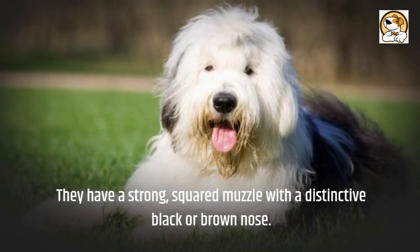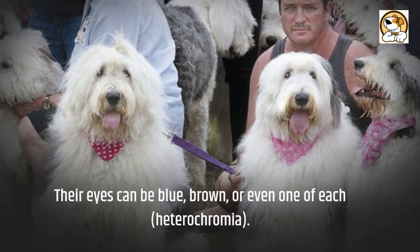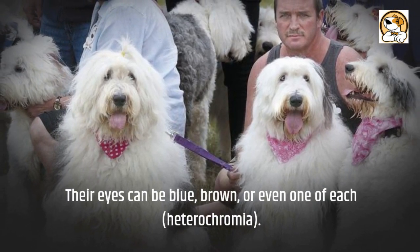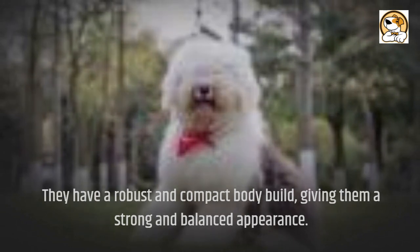They have a strong, squared muzzle with a distinctive black or brown nose. Their eyes can be blue, brown, or even one of each, heterochromia. They have a robust and compact body build, giving them a strong and balanced appearance.